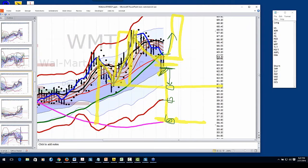But I kind of like the fact that everything crossed over the RL270 here, and now it's got this long and strong move. And here's 1, 2, and I'm betting on the potential for a third leg of that magnitude. Yep. McDonald's ATR of 2.25 or 2.5.